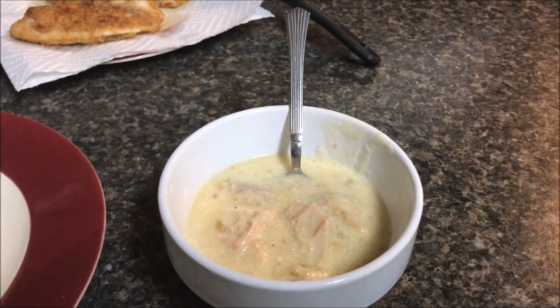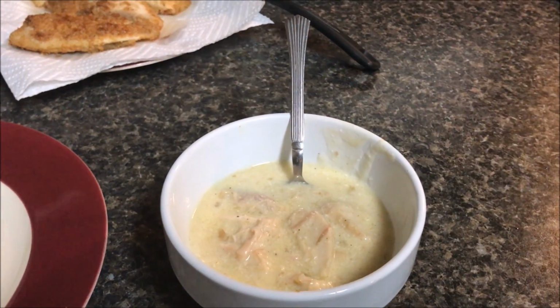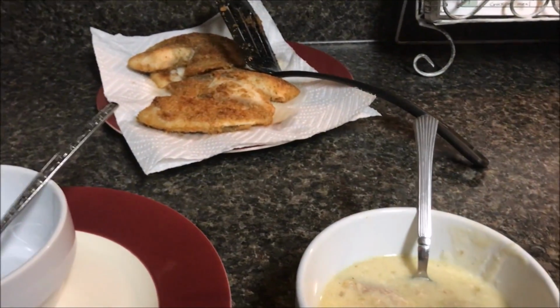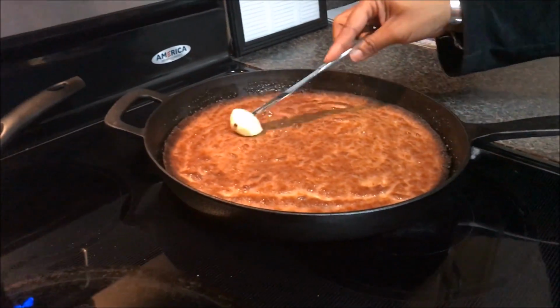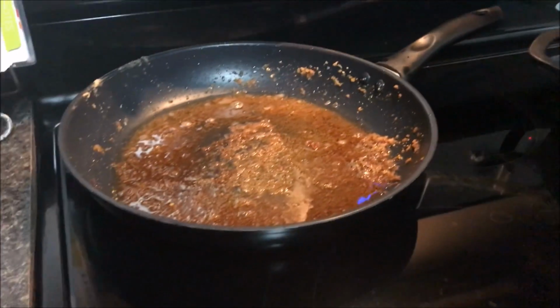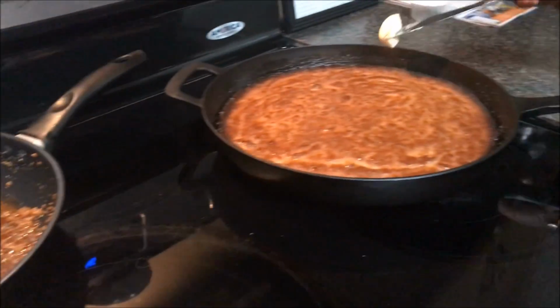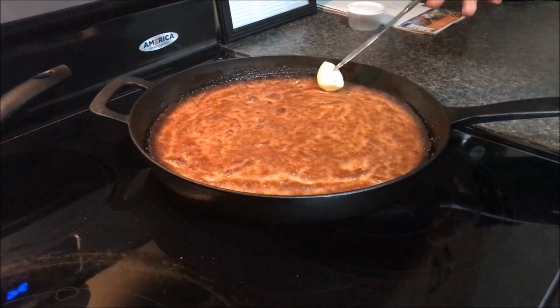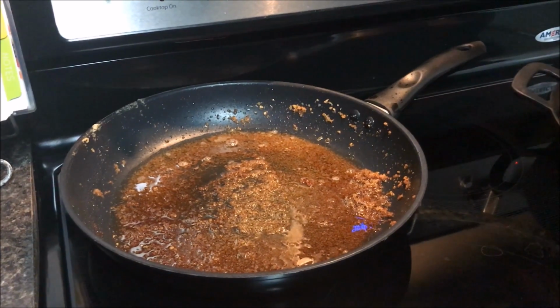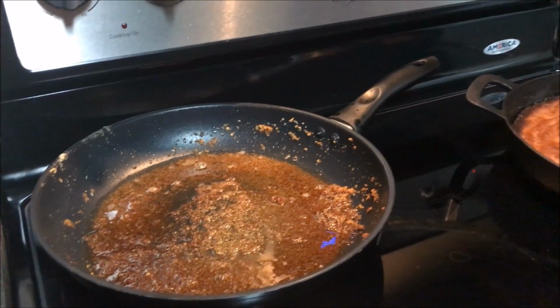Also here we have our white chicken chili that we are serving for dinner along with the fish. And we have cornbread that Mom's just buttering up. It's very good, y'all. This cornbread is skillet cornbread from the Southern Keto Cookbook. That's just some leftover meat from the fish. Probably scoop that out later. But that's what's for dinner.